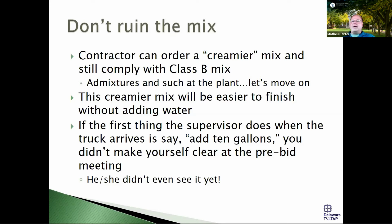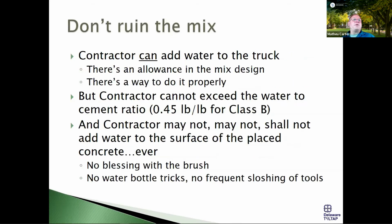We at least ought to look at it and see whether it's going to work for us. You do need to add water sometimes at the job site, and there's a proper way to do that, and there's proper limits on that. But we should avoid doing that until we need to do that. You absolutely can add water. There's an allowance in most mix designs, and there's a way to actually mix that water in properly.